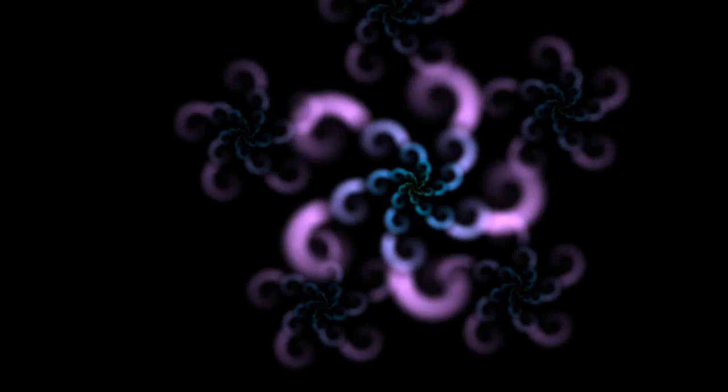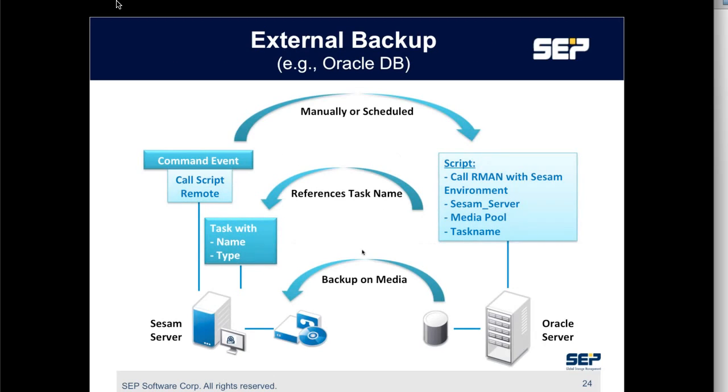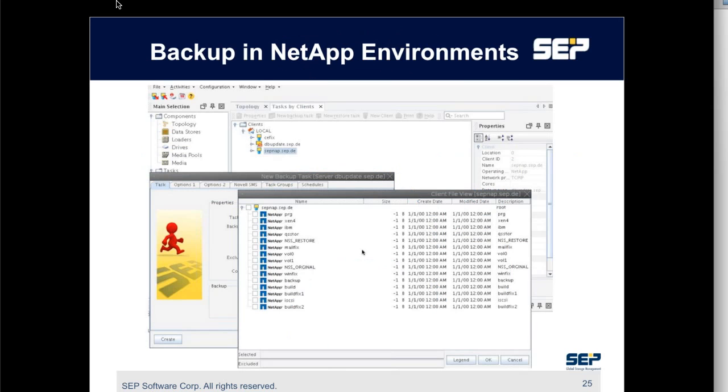We fully support Oracle, and we communicate with Oracle using RMAN, so it's all native communication. One example, probably our largest Oracle database that we back up: we have one banking customer that has a 2 petabyte Oracle database. It just goes to show that it works very well, it's very efficient, and we can back up anything from very small Oracle databases to very large ones. Just a quick graphic about using RMAN while backing up Oracle, basically the flow of how that works. I'm just going to skip over this. If anyone has questions, we can follow up.